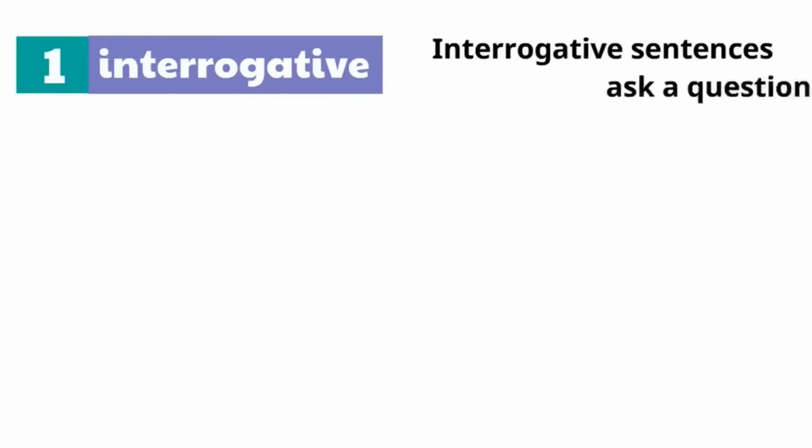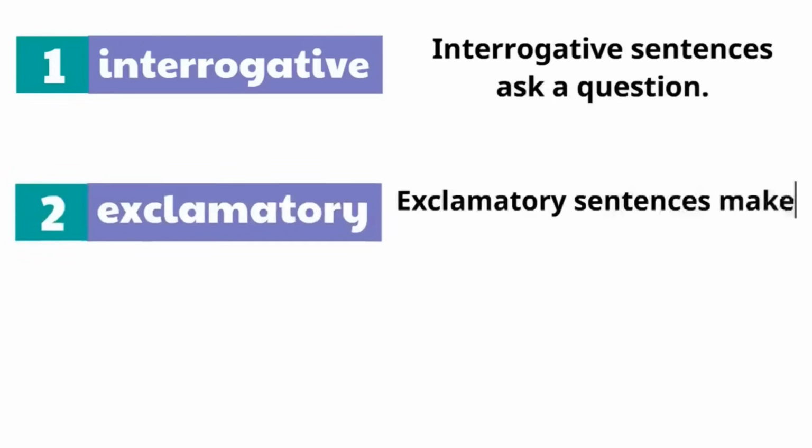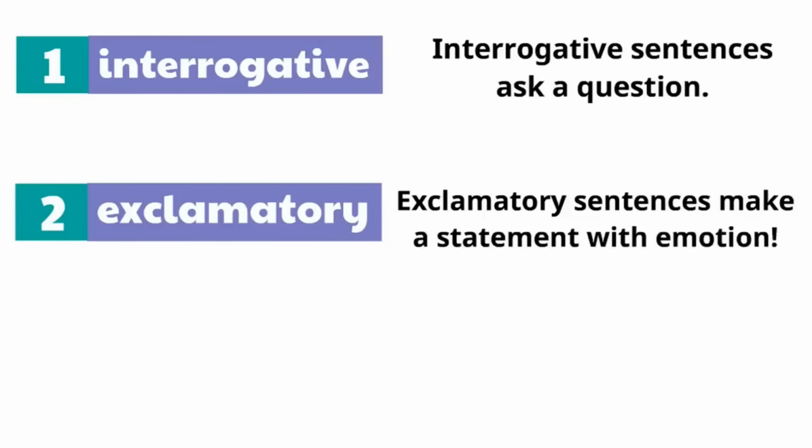Okay, so the first type of sentence was interrogative. Interrogative sentences ask a question. The second type of sentence was exclamatory. Exclamatory sentences make a statement with emotion. Exclamatory sentences can share all kinds of emotion, not just happy emotions. We use exclamatory sentences a lot in our videos because we are so excited.